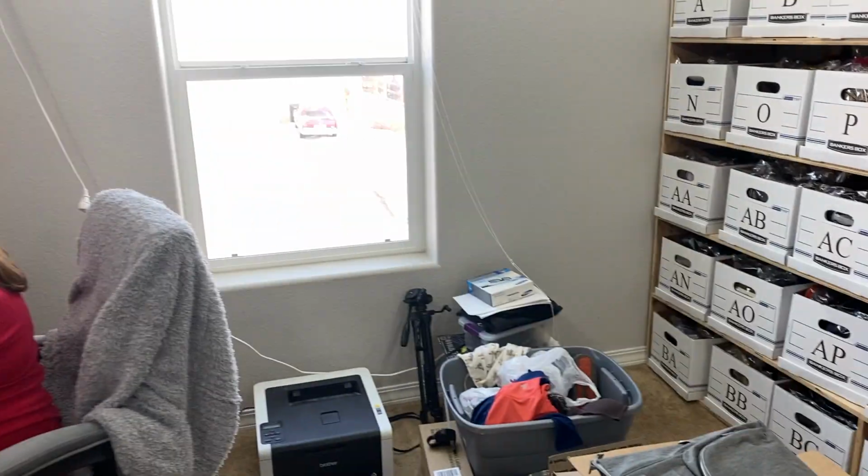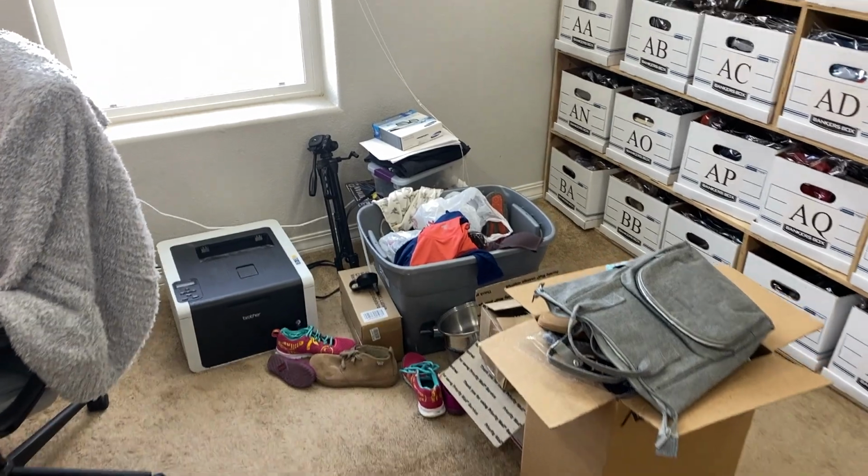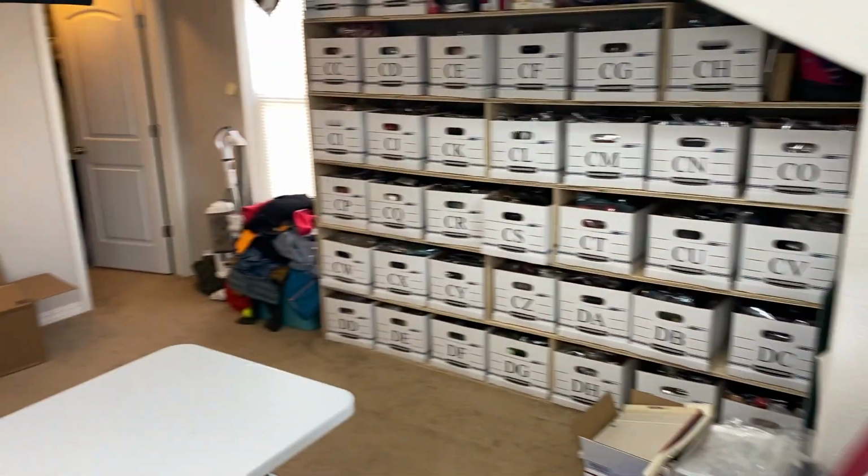Yeah, so I'm thinking about trying to clean up some up here. Obviously, some of this is stuff that we're still working on getting listed. A couple days ago I took some photos of some bras, and I had to go through and de-wrinkle them because we washed them originally, and then we put them in some of these banker boxes down here. That's kind of where they've been.